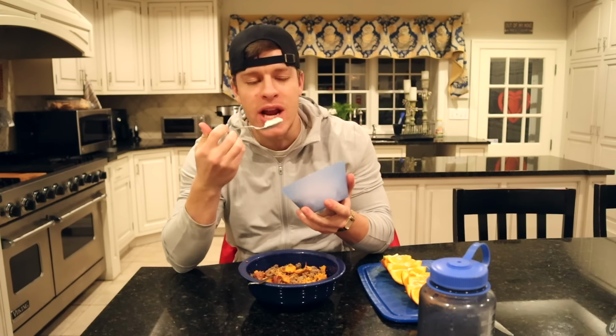Honestly, it doesn't taste as sweet. Definitely not bad, but for almost double or even triple the amount of fat than a Greek yogurt, I'd probably stick to Greek yogurt after this. But we got that, then we've got another full orange here. I also finished off some baby carrots. And this will wrap up day 2.